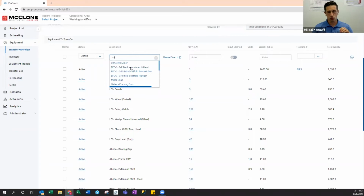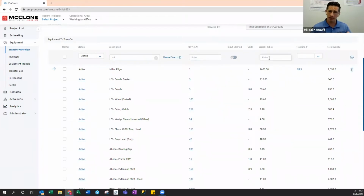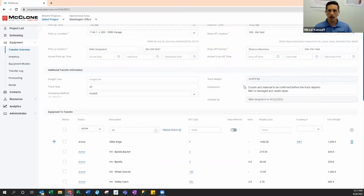This allows the superintendent, real quick, to add equipment on there. Add in ultimately the amount that they need. It calculates the weight for you. You register the weight when you register the equipment. So once you get the equipment in once for a Miller Edge, for example, it just populates into every transfer. So you don't have to figure out the weight of the truck. You get up to that 45,000 pounds, and even though there's room on the truck, you can't ship anything more. You can't ship more than that. Axles and the permits for weight and everything don't allow you to.